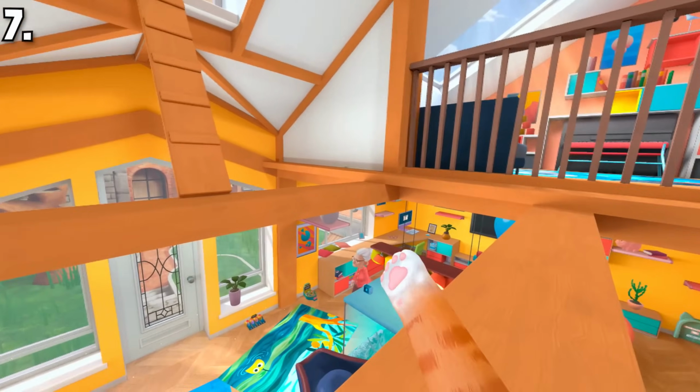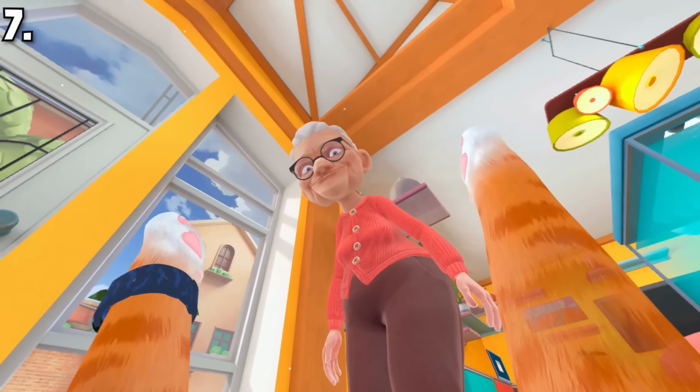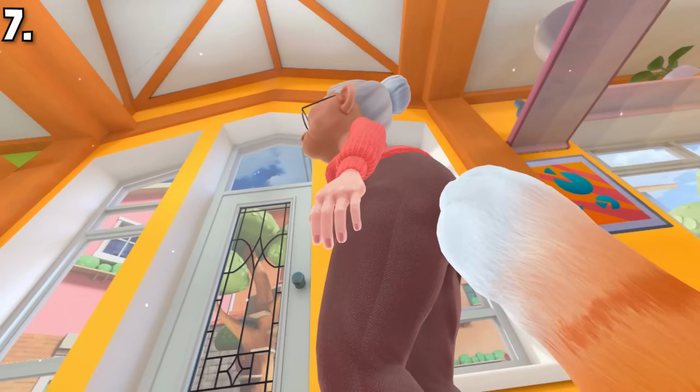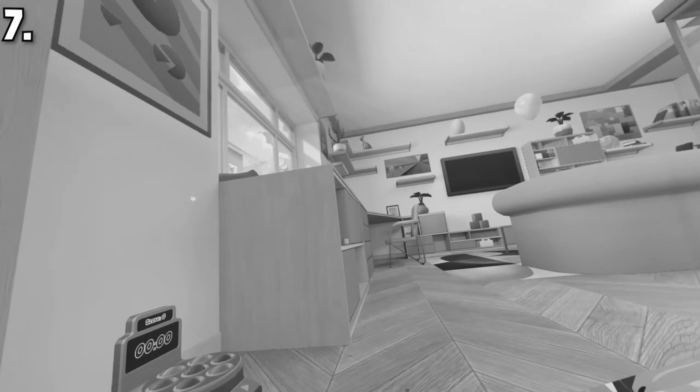Up at number 7 on our list, we have to come back to Granny's house. Hey, Granny, how's it going? Why are you ignoring me? There we go. Hey, Granny. Hey, old lady. Let's do a quick granny bash. Whee! Oh, wow. I really cannot laugh at the moment.